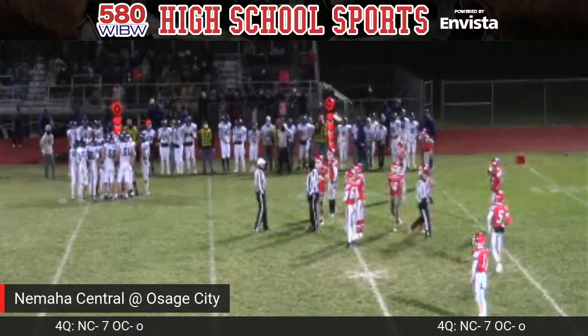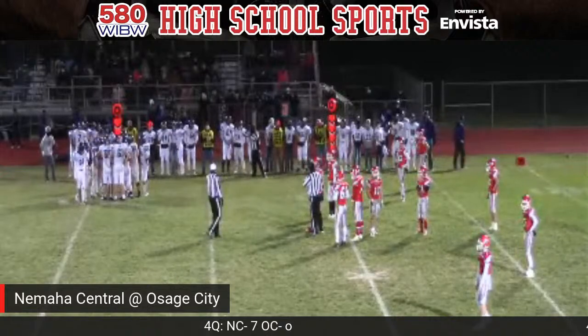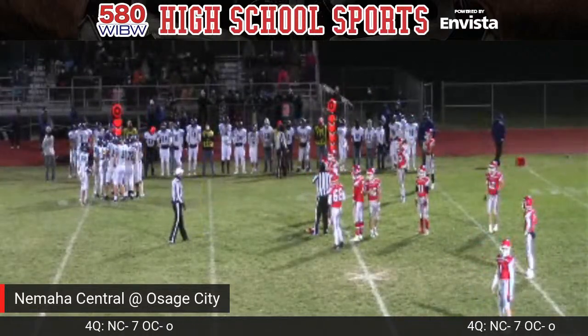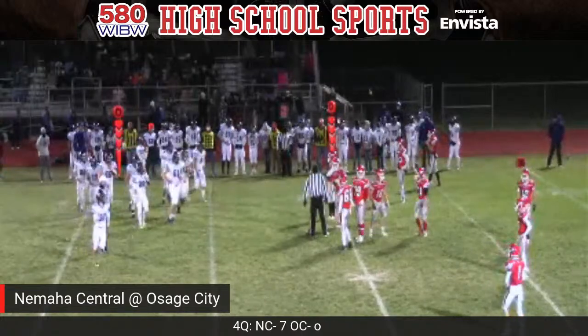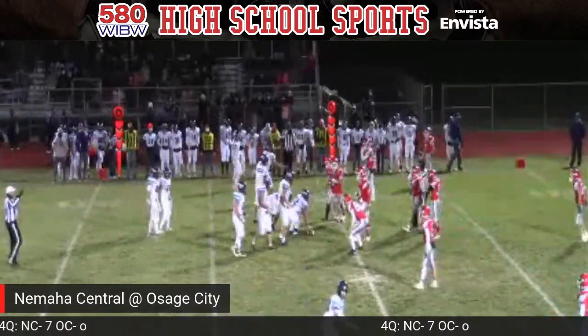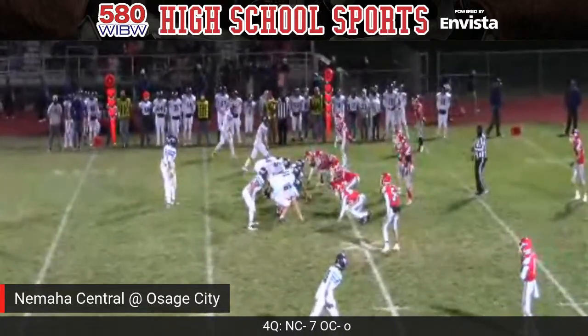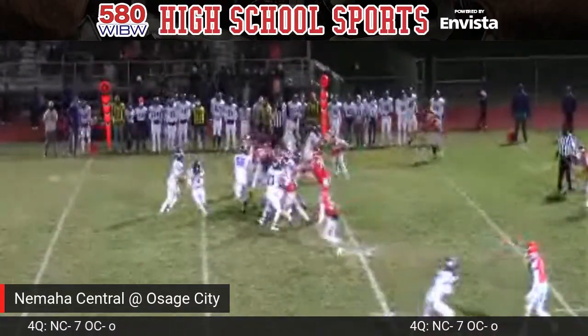Nemaha Central with the ball leading 7-0. The Thunder scored all the way back on their 2nd possession of the game. There have been no scores since that moment. And now 3rd down and a long 2 to go for the Thunder. Ball on the far left hash. Thunder moving from left to right. Big moment for the Osage City defense.